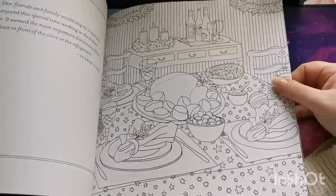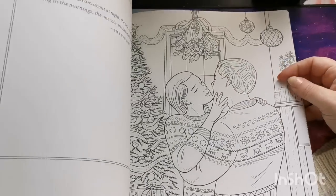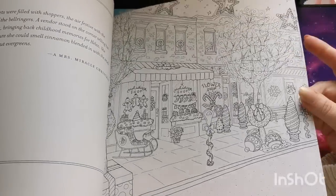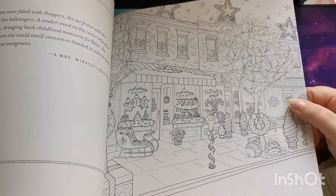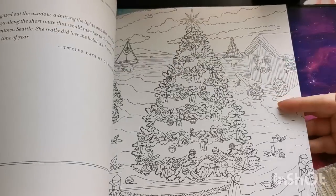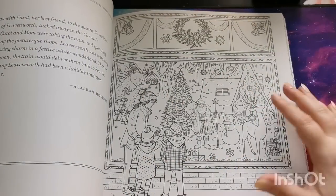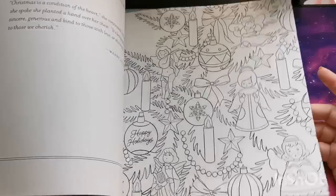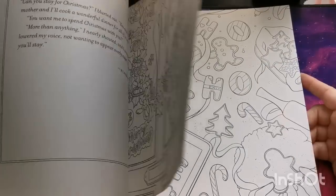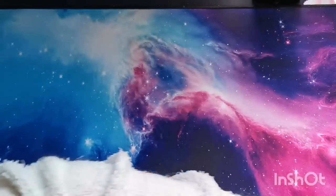But really, really lovely. That's beautiful. I love that. And this paper is really lovely quality, so I think this would handle water mediums well too. I'll have to try it out and see. I love this. Oh, I absolutely love that. That's so gorgeous. So that is Debbie McCombie's Very Merry Christmas colouring book.